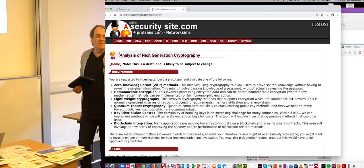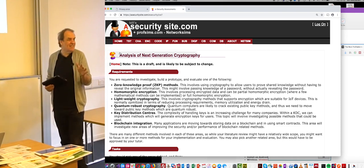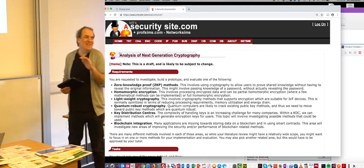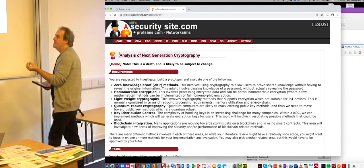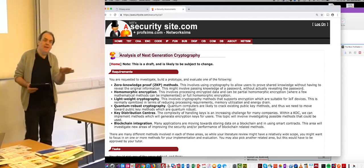Unfortunately, it's a massive overhead, and you need a Z-series IBM computer to make it work, or a whole lot of GPUs just now. But that's not to say that next year homomorphic encryption won't be the standard method that everyone uses. Then we've got lightweight cryptography.